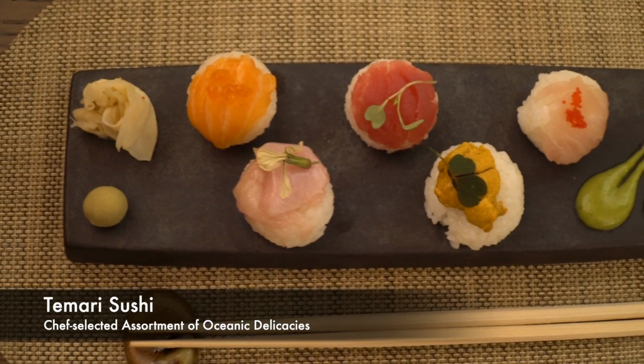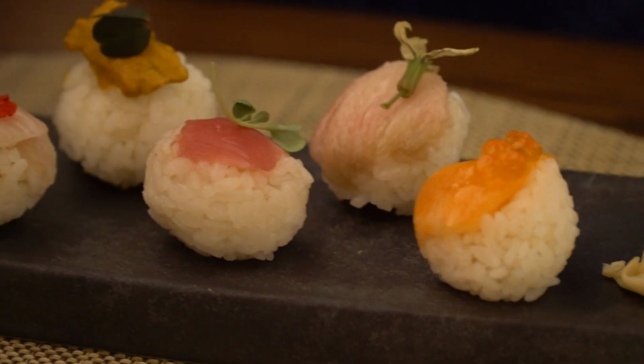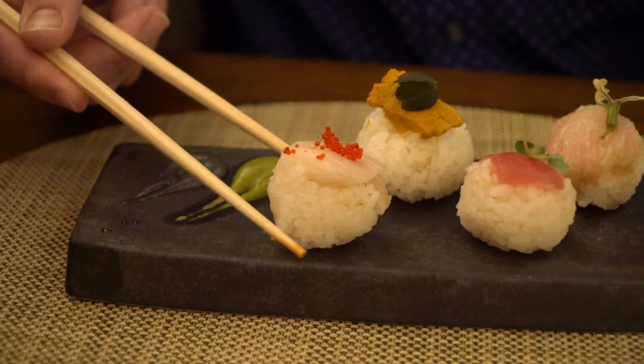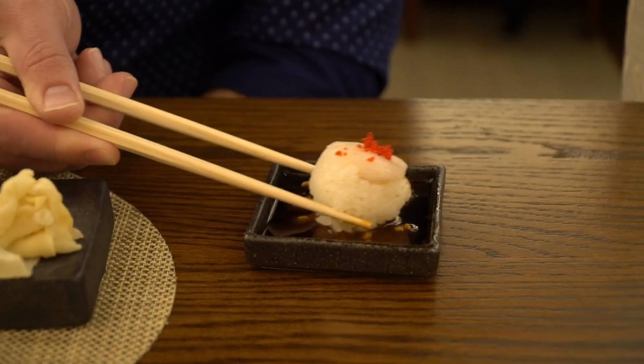We are moving right into our second course, and with that provide some sushi. We have some chef-selected oceanic delicacies, and I'm pretty excited about this. Nervous for Mike, but I'm sure we can manage through this. We got a couple different options in here. Some of my favorites are in here, like Toro and Unagi. That's why I'm a little bit nervous about Mike, but we'll see how he reacts.